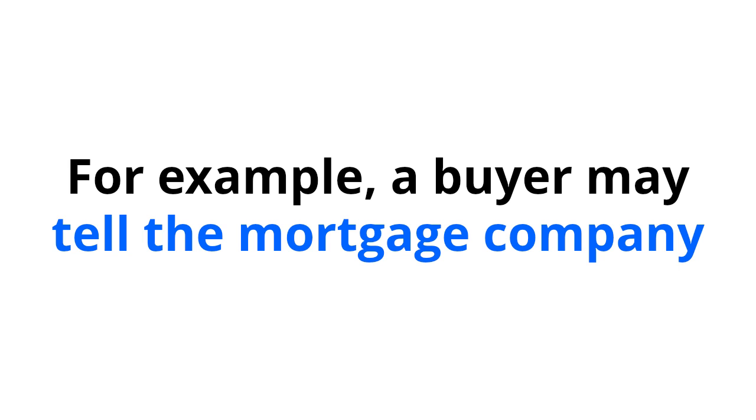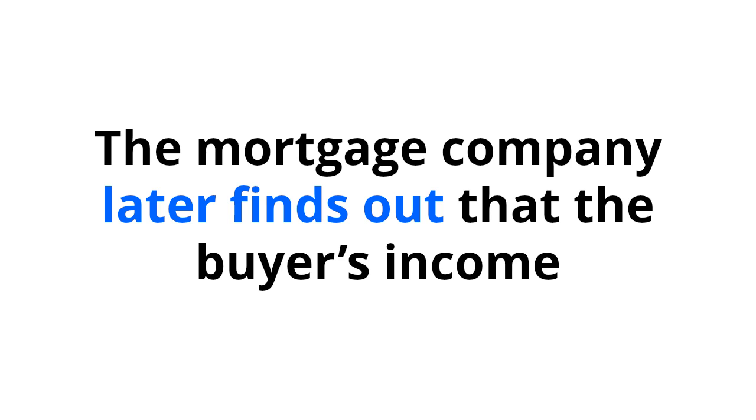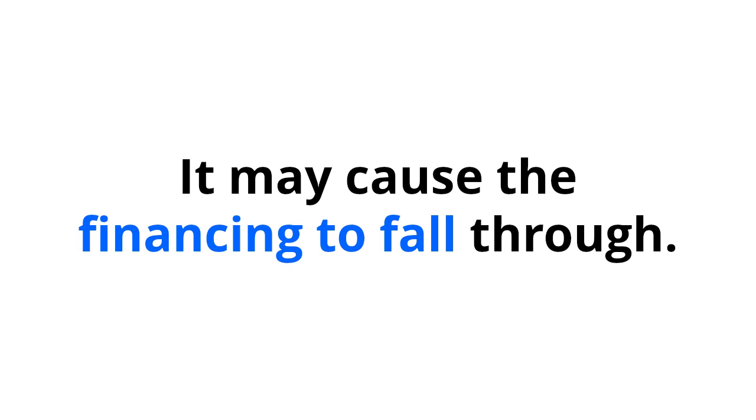For example, a buyer may tell the mortgage company that his income is $80,000 a year to get pre-approved for the loan. The mortgage company later finds out that the buyer's income is primarily from commissions on a job he just started. The mortgage company won't be excited about this, and it may cause the financing to fall through.